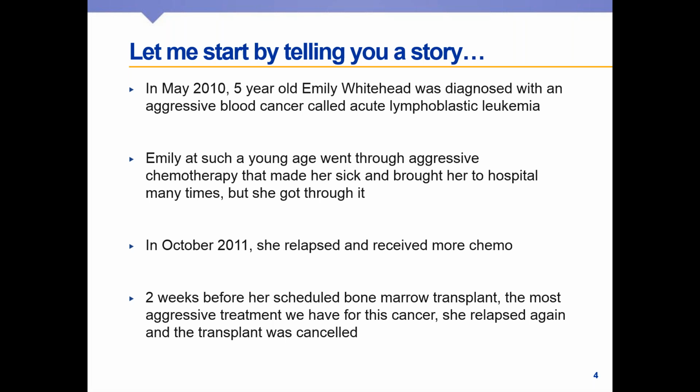So I want to start by telling a very well-documented, very public story about a patient from the University of Pennsylvania. This is Emily Whitehead. She was a 5-year-old girl in 2010 who, just a few weeks after her birthday, came into the hospital feeling very sick and was diagnosed very quickly with a type of blood cancer called acute lymphoblastic leukemia.